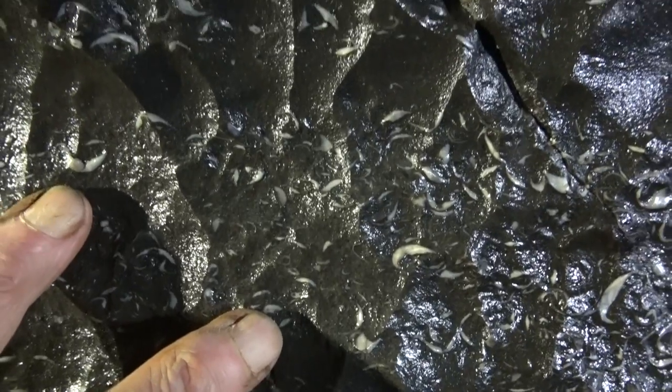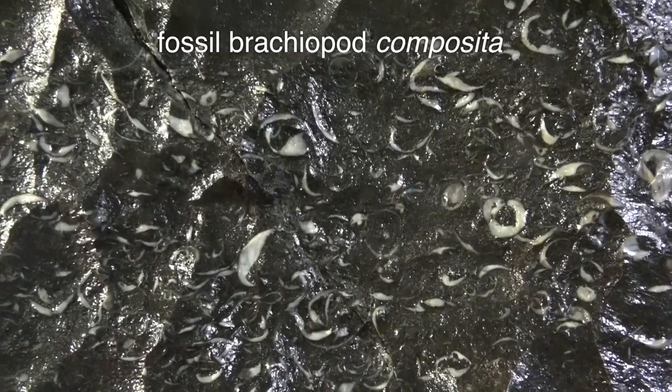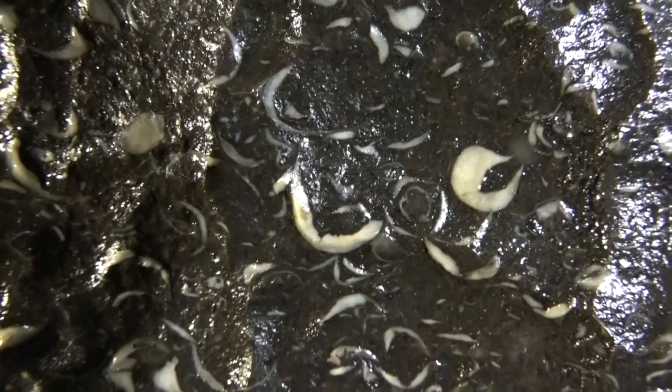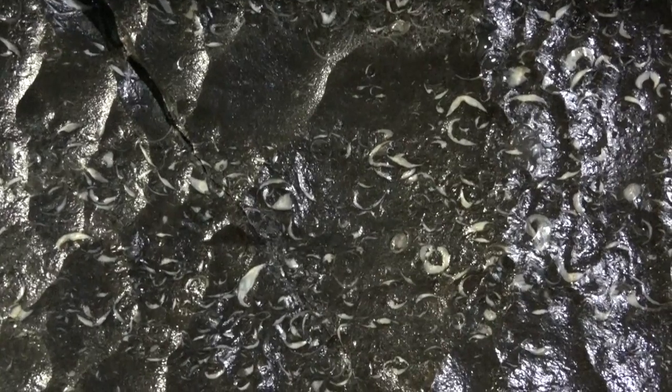This is a death assemblage of a fossil called Composita. It's a broken shell bank which shows that the energy here was quite high, fairly shallow water. This assemblage is possibly indicative of very rapid accumulation, so we may be looking at something which accumulated over a few years, or even part of it.